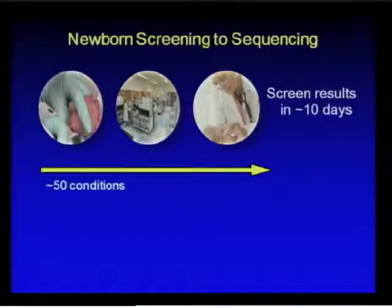Currently, just to give you a feel for how the newborn screening process works, in Maryland, there's about 50 conditions that are screened for, and the results are given back within about a 10-day period. The parents only receive information if their child tests positive for one of the newborn screen results.